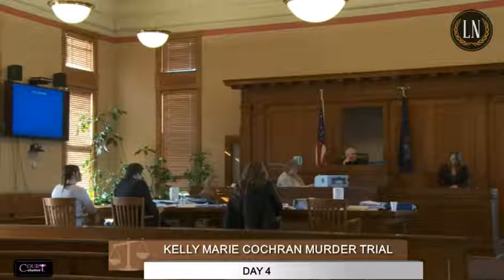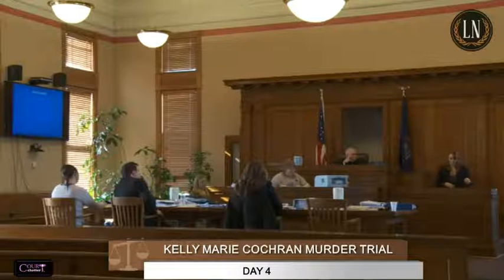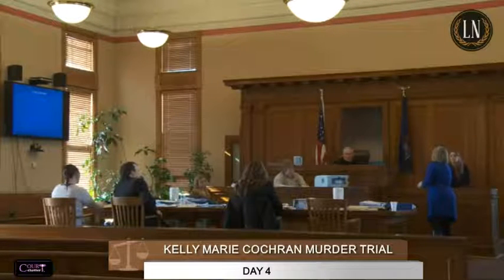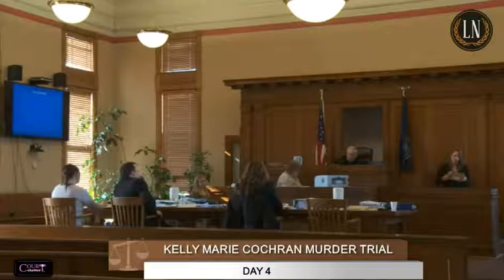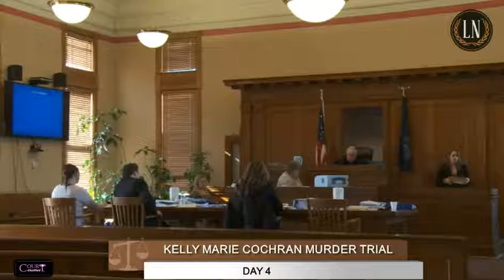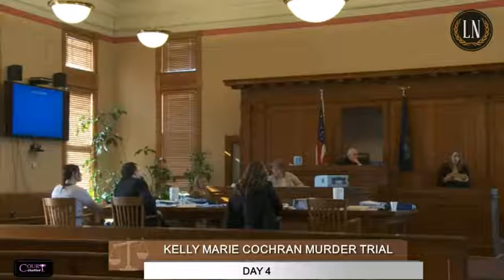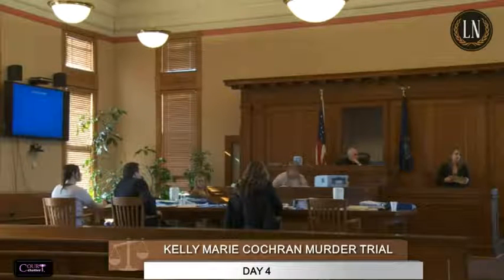With respect to the revolver or gun, if I may approach, Your Honor. I'm showing you what's been marked as joint exhibit number 44, which I believe by stipulation would be admitted. 44 is received. Do you recognize that item? Yes, I do. And how do you recognize it? There are stickers on the container with the laboratory number on it and my initials. And what is inside the box? Inside of it is a 6-shot revolver.